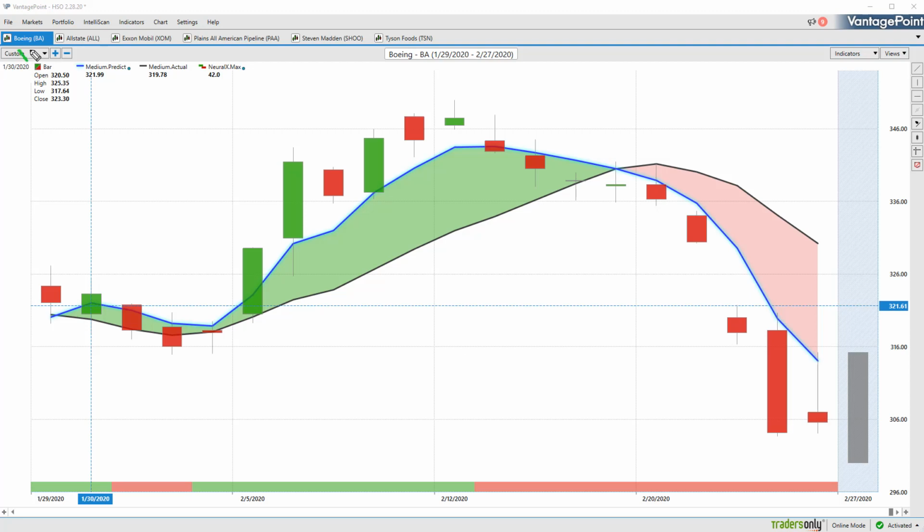So we're going to start here with shares of Boeing. We've got Allstate. We talked about the energy companies here, so we've got Exxon, Plains All American. Lastly, the shoe companies, Steve Madden, and then Tyson Foods.